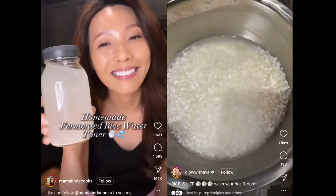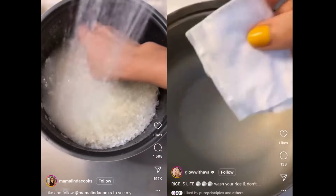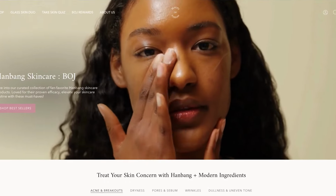Lately, a lot of influencers are keeping all of the water after draining and washing their rice, claiming that it creates such a glow, such benefits. Today, we're gonna talk about this glass skin from Beauty of Joseon.